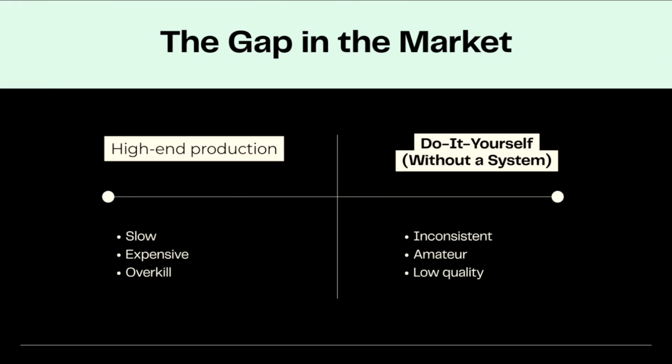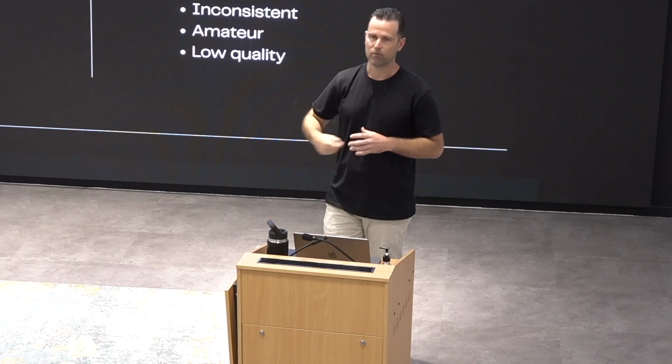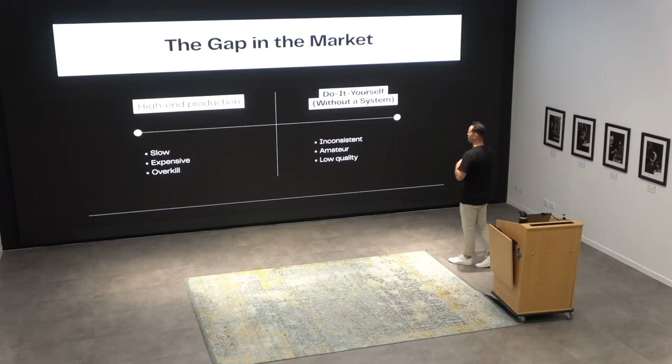And the other side of it, you've got the do-it-yourself without a system. So let me be very clear. That's doing it without a system. So agents going to a property, taking photos on their phone, posting them straight up into realestate.com without doing any enhancements or any editing and so forth. Looks inconsistent, it presents as amateur, and it's just low quality. It doesn't look good for the brand.